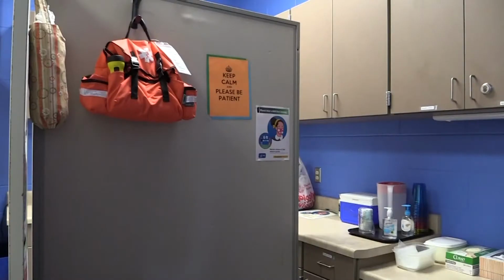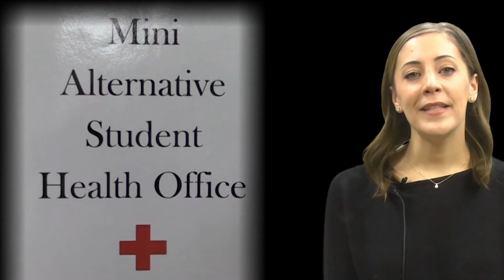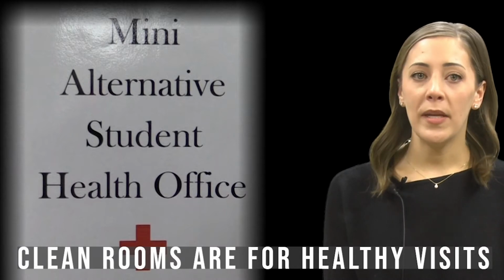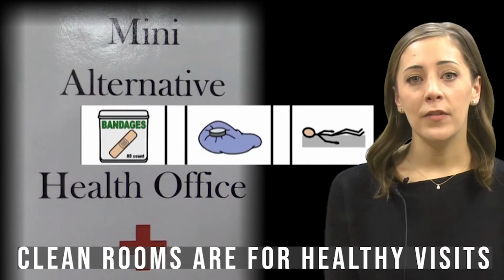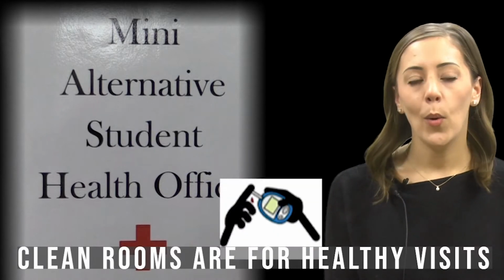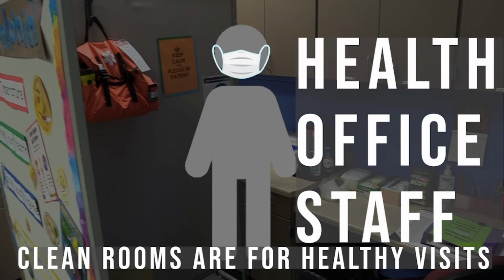School health offices will be looking a little bit different now. Every school has an identified clean room or area and an isolation room. Clean rooms and areas in the buildings are identified for healthy visits, meaning where students may take medication, be seen for physical injuries, or receive daily care such as diabetic care or blood pressure checks. Health office staff will only be wearing face coverings in the clean area.